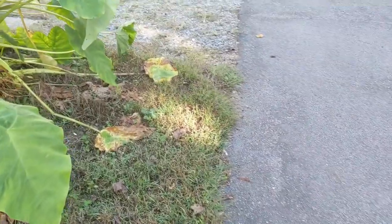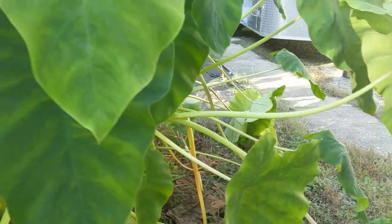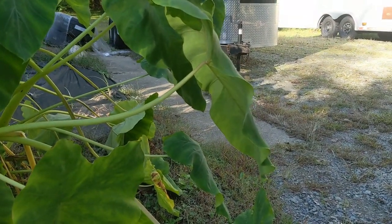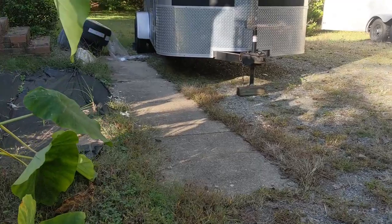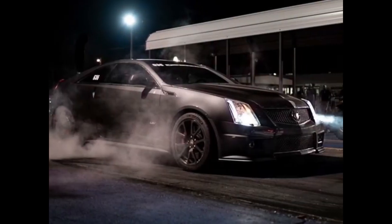So I hear out in the wild the elusive Mickey Thompson ET Street tires are very hard to find. I think I spotted it. Look at it sitting there. I'm gonna sneak up and see if I can capture them. Be very, very quiet. I'm hunting tires. Shh.